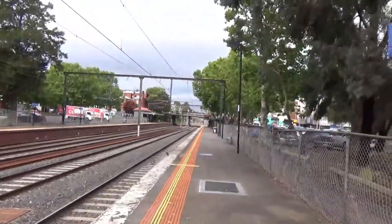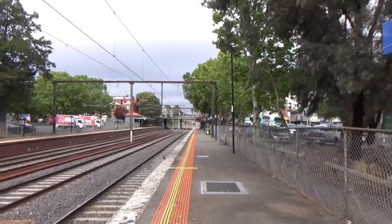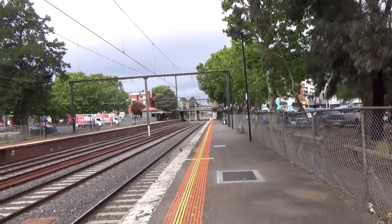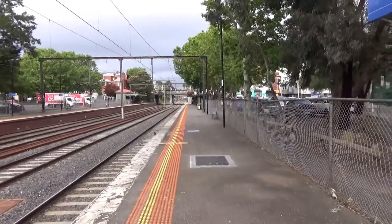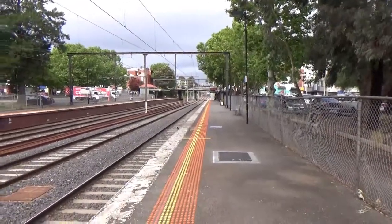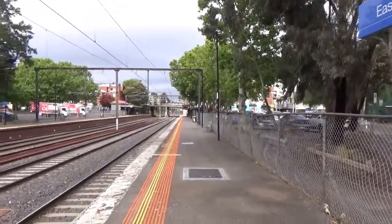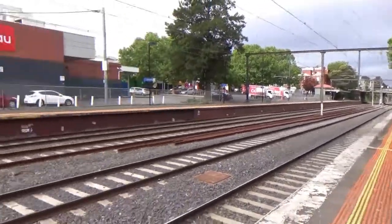Looks like I've got another Xtrapolis coming. I'll say it's on the express track. Some interesting noises being made. I'm just hoping there are no druggies, because this area is quite full of them, and I would rather not get mugged or stabbed if that's possible.